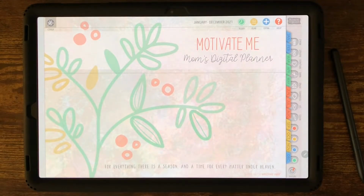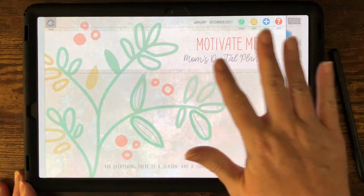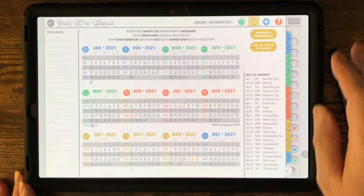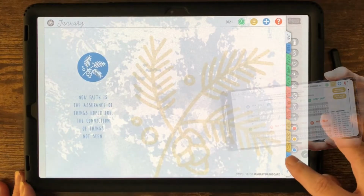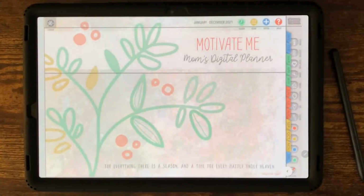I'm so excited to introduce you to our 2021 Motivate Me Mom's Digital Planner. It's a digital planner designed with mothers in mind that runs from January to December 2021. And it syncs to all your devices. So let's get started.